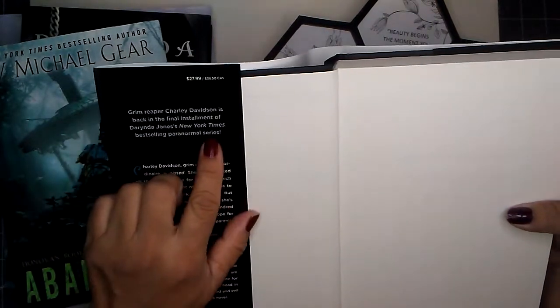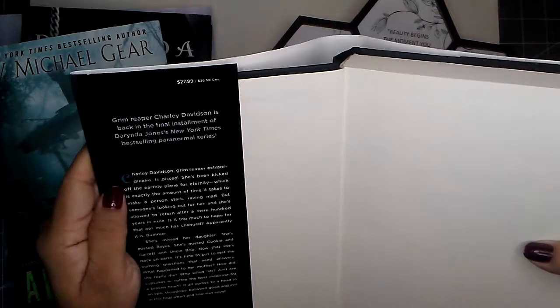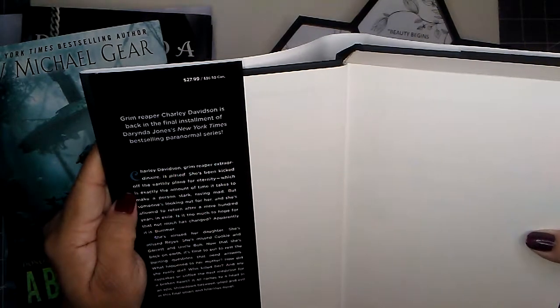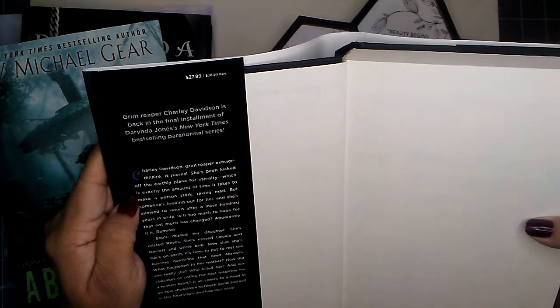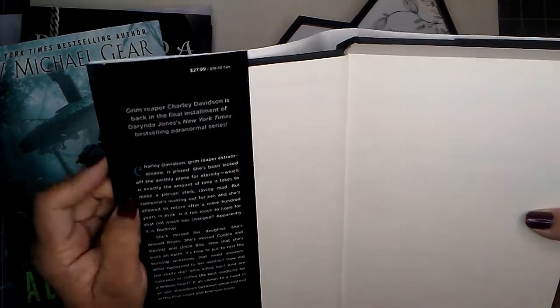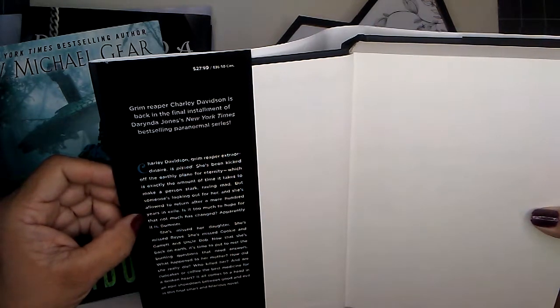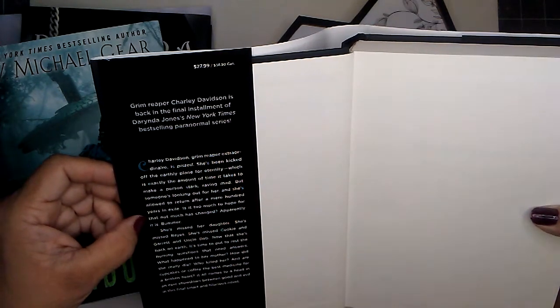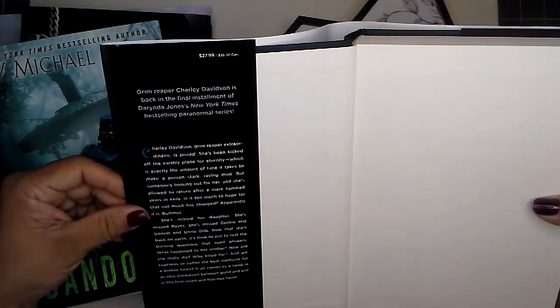Oh, it is a series. Look at that. So, Charlie Davidson, Grim Reaper extraordinaire, is pissed. She's been kicked off the earthly plane for eternity, which is exactly the amount of time it takes to make a person stark raving mad. But someone's looking out for her, and she's allowed to return after a mere 100 years in exile. It is too much to hope for that not much has changed. Apparently it is. Bummer.